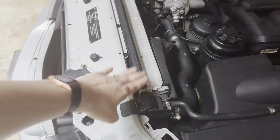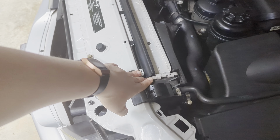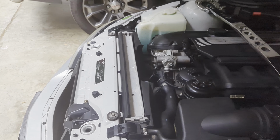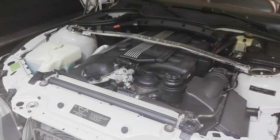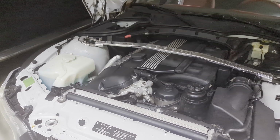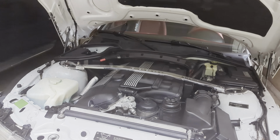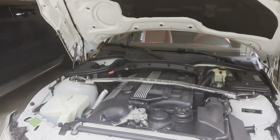Do not wait. Also, the radiator. If you still have the OEM radiator with the plastic sides, get rid of it. All right, it's going to cause you heartache at some point. Your thermostat. If you have a 2.8 or 3.0 Z3, they make an aluminum housing for your thermostat.